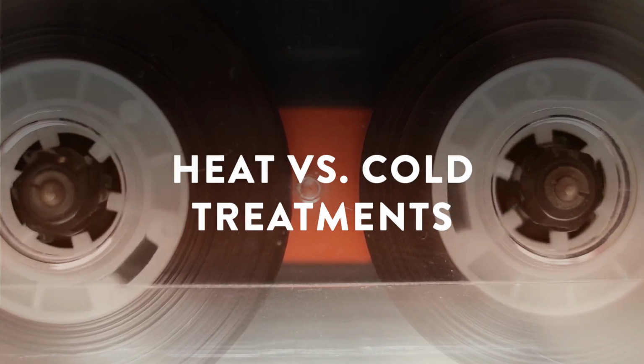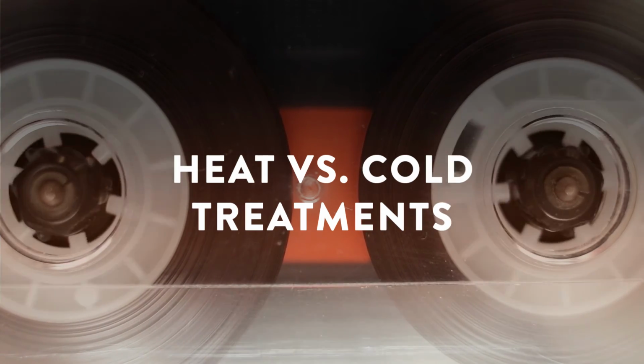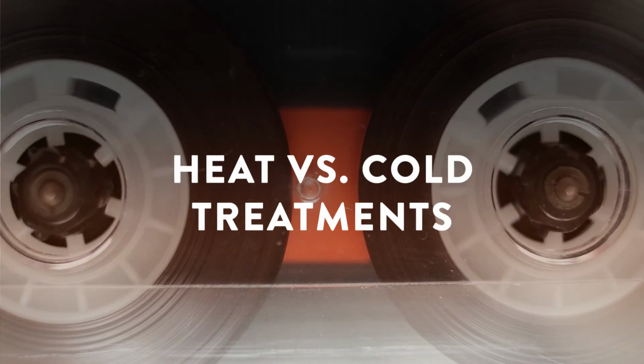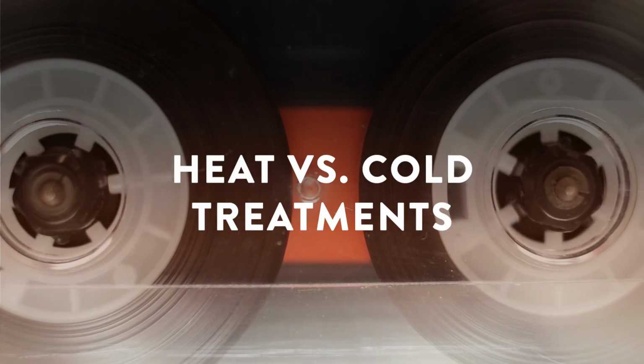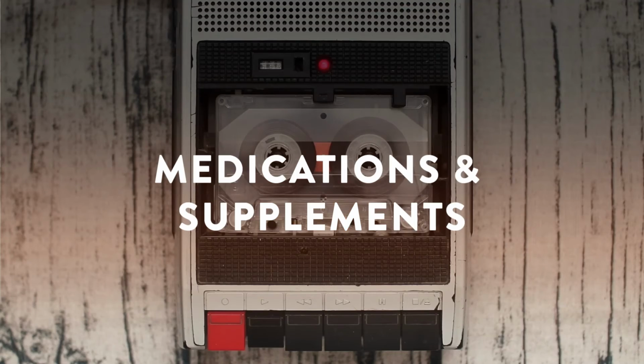Once the initial inflammation period is over, it is then advised to apply a heating pad or heated compresses. The heat stimulates the blood in the system to help with stiffness in the area. If your lower back pain is a chronic condition, seek the advice of your doctor concerning the further applications of heat and cold treatments. Medications and supplements.